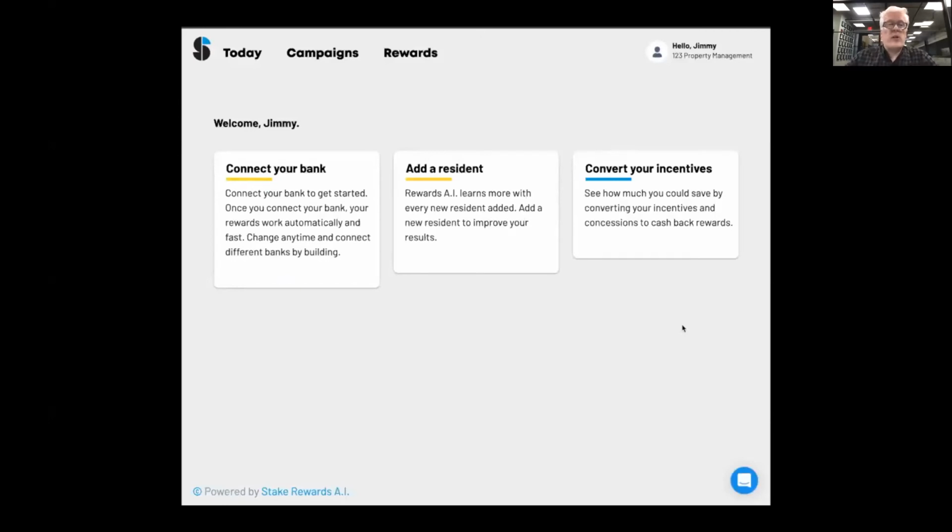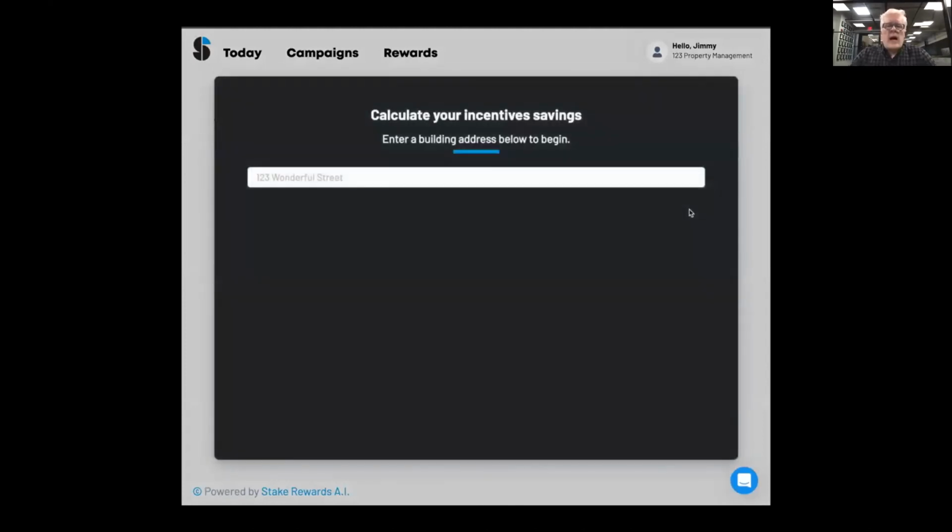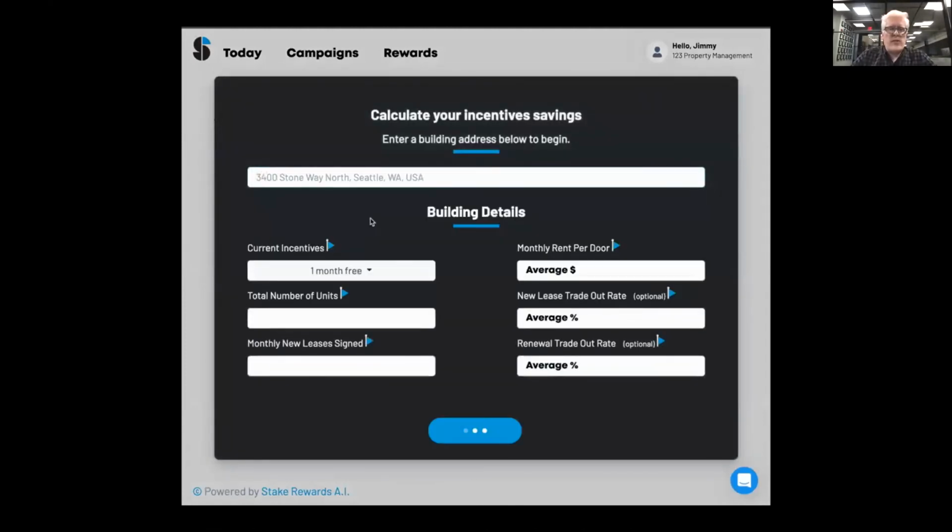3 parts of what you're going to see inside of Loyalty Cloud: an easy way to connect to your bank so you can give cash back to renters, an easy way to add residents, and an easy way to convert your incentives into a data-powered reward. Let's take a look. So as you're converting into a data-powered reward, I'm in New York. Our team is based in Seattle. I'm originally from Seattle. Let's pick an address there.